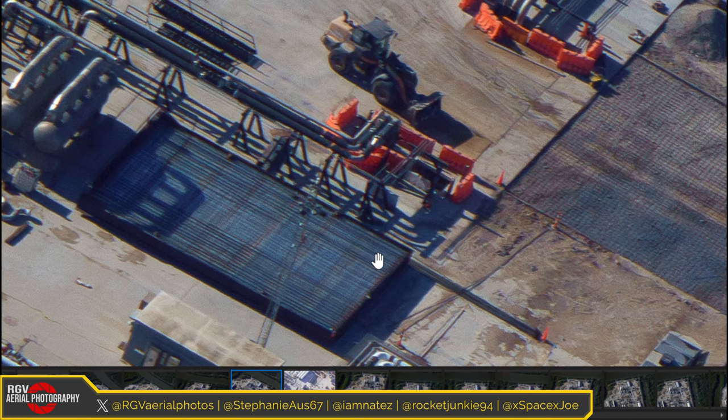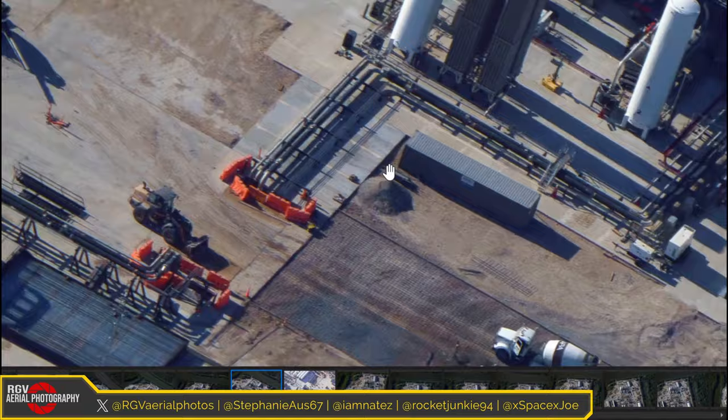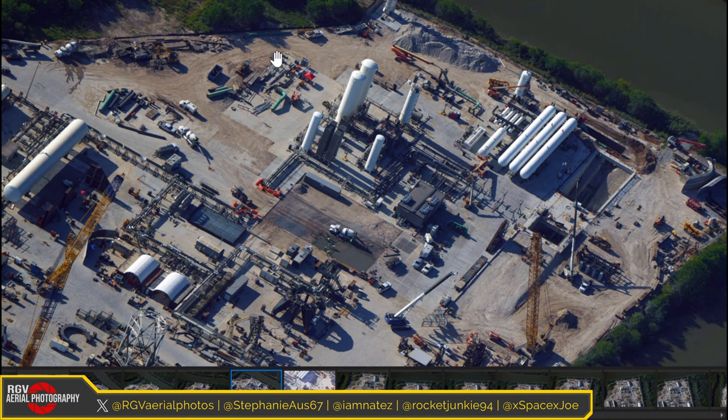That sounds correct. Now we've got our LOX lines hooked up over this area as well. And just for a change, more concrete. This is going to look really nice. So now it's a lot more concrete than dirt these days. There's only actually quite a small area left to be concreted.